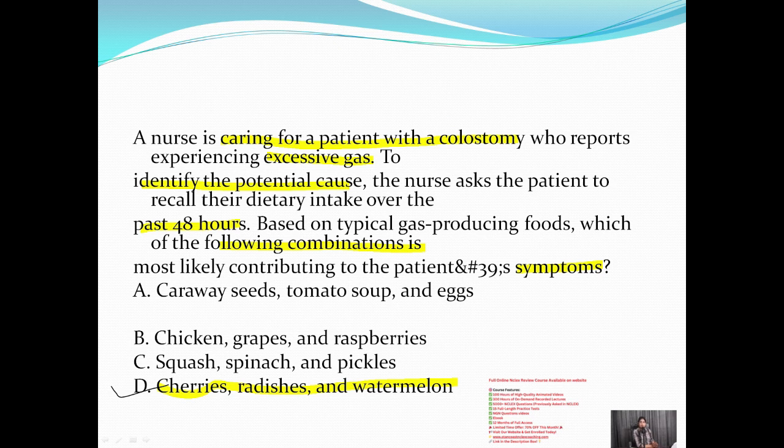Now, for the distractors. A. Caraway seeds, tomato soup, and eggs. These are not common culprits for gas and are generally well tolerated. B. Chicken, grapes, and raspberries. Chicken is neutral, and while grapes and raspberries have some fiber, they don't usually cause excessive gas. C. Squash, spinach, and pickles. These are gentle on the gut and not high in fermentable sugars.